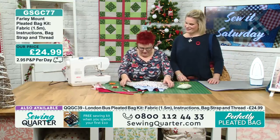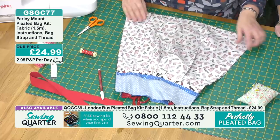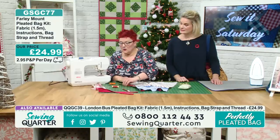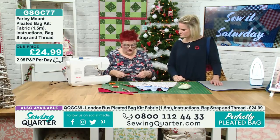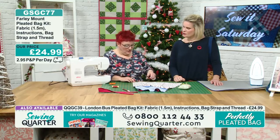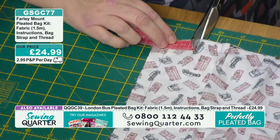So, there we go. Just take the pin out there. I went and pleated that by accident when it was on there, but not to order. So what you do then is box out your corners. You cut into the corners 2 inches, which is 5 centimetres. So, it's a 2-inch square, 5 centimetre square.